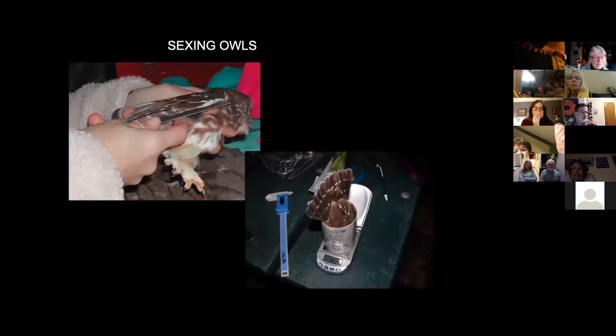Okay, so first thing, and probably one of the most important things that we want to get is the sex. Is it a male or is it a female? There are two measurements that we use to determine the sex. Now, the females are larger than the males, but there's two measurements. One of these measurements is the wing chord.